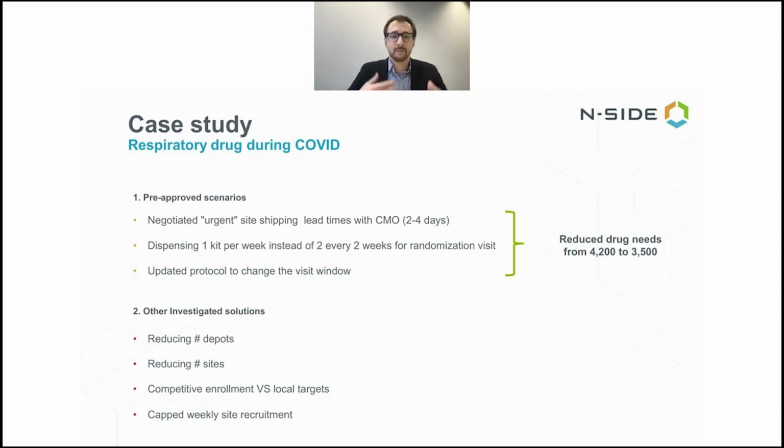So first of all, we came up with ideas that were approved right away. First, negotiating with the CMOs, lead times to sites of 2 to 4 days, instead of a typical week that it would take to get to sites. Why is that important? Because the faster you can ship, the less you need to plan for uncertainty, which means that you can minimize your buffers on the site for those who are familiar with supply chain. If you have faster lead times, you can have less buffers on your site as well because you have a better reaction time to unexpected events.